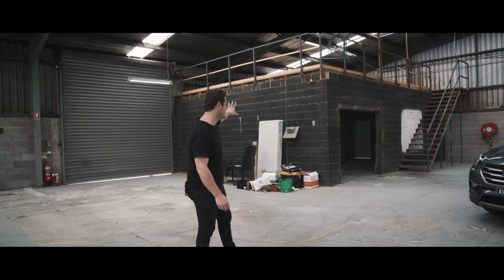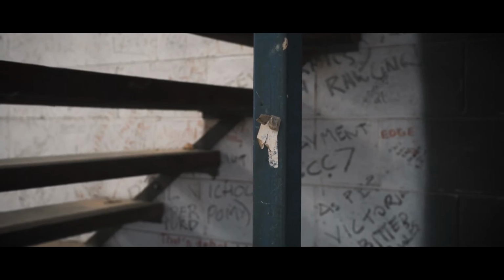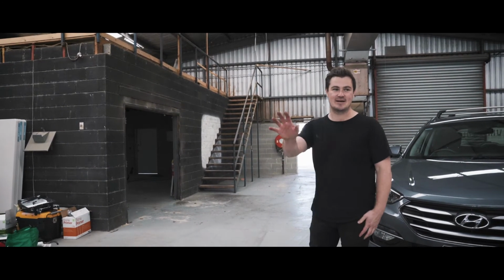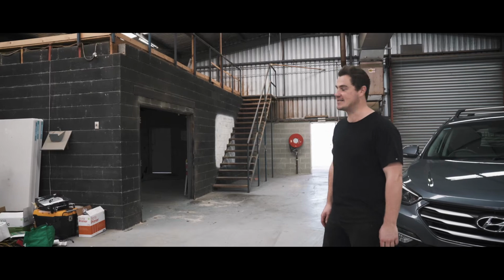But this is the dungeon. This black room here at the back of the factory. We've got to work out what we're going to do with this. It doesn't look very inviting yet, so we've got to give it a fresh coat of paint and make it an equally exciting space as the office and the print room and the install bays, and no longer a dark and creepy dungeon like it is at the moment.